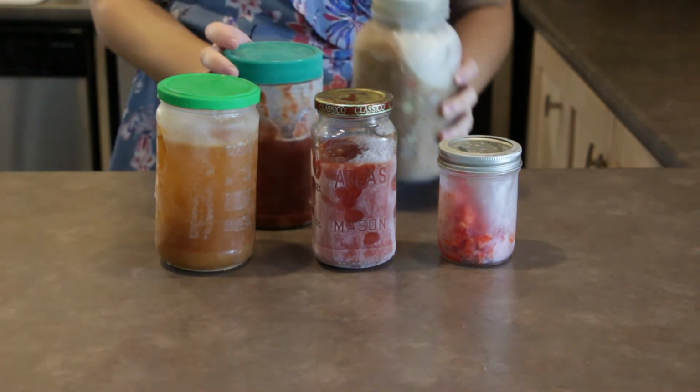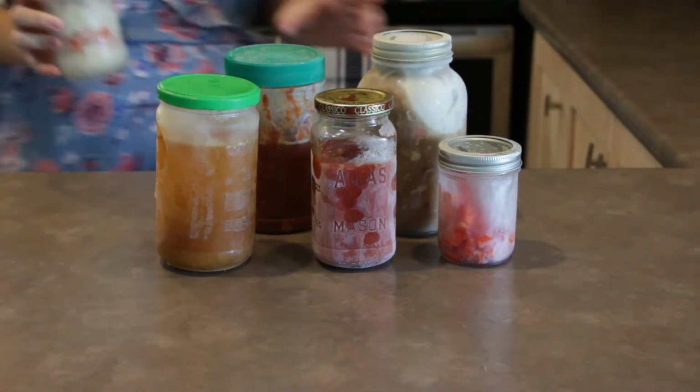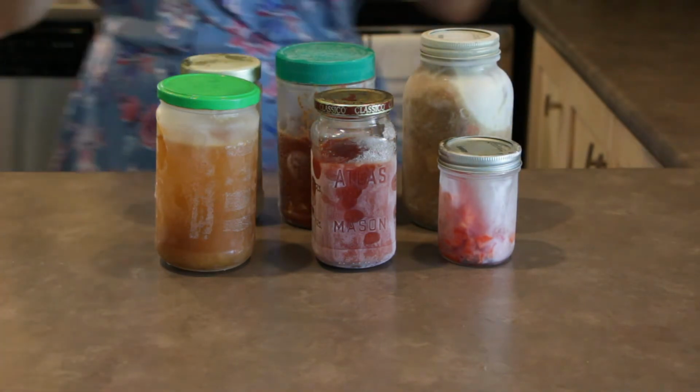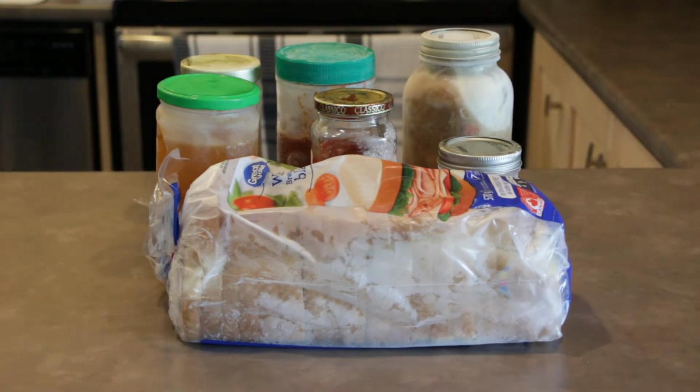Whenever I find a good deal on bread or bread is on sale, I'll always buy an extra couple of loaves to keep in my freezer. That way when I need bread next time, I can just pull it out of my freezer and I didn't have to pay full price.